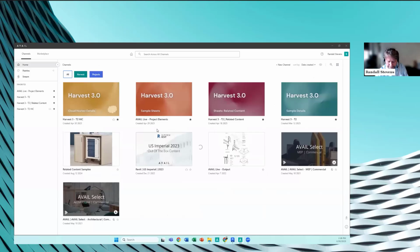All right. So let me now show you. I'd right click that. So let's talk about these palettes.